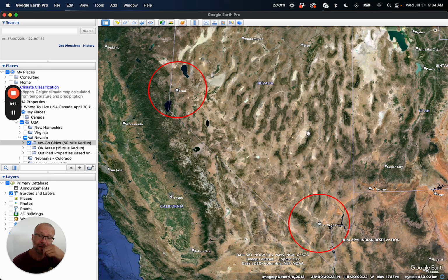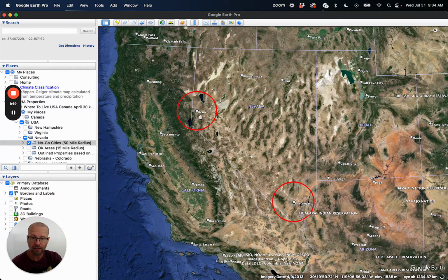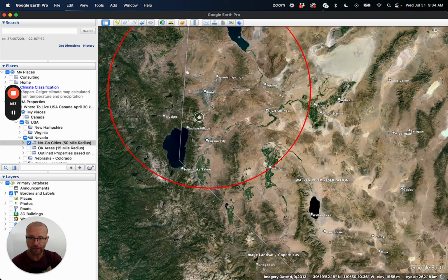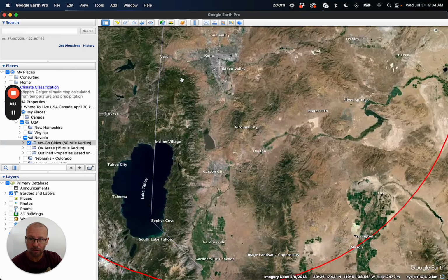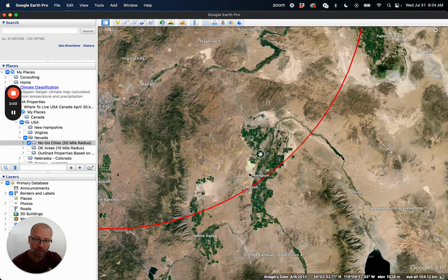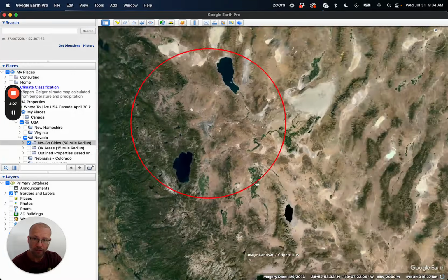Definitely avoid Reno and Las Vegas, the big cities of Nevada. Where are you going to go? You might find some neat spots kind of close to Reno if you wanted to be close to Reno in these green areas here. Those are center pivots. I wouldn't want to go near there. This is all conventional agriculture in that valley. I wouldn't want to go there.